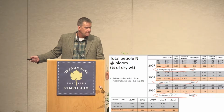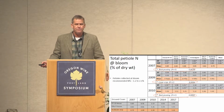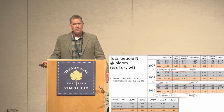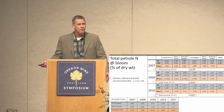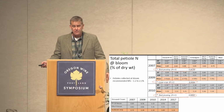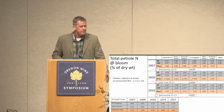much lower, 0.86. And if you look at all these petiole nitrogens, about 1.2 is considered about all you need to have a good, healthy vine. And there's been some recent work where 0.8 is sufficient. We very seldom got below 0.8 petiole nitrogen. So these things are still fairly vigorous, but we were able to have some impact on nitrogen.